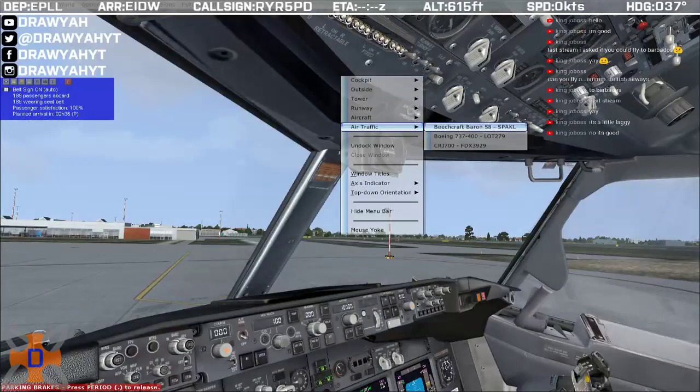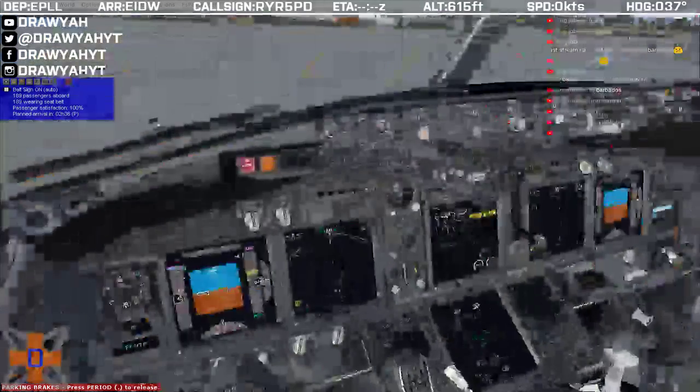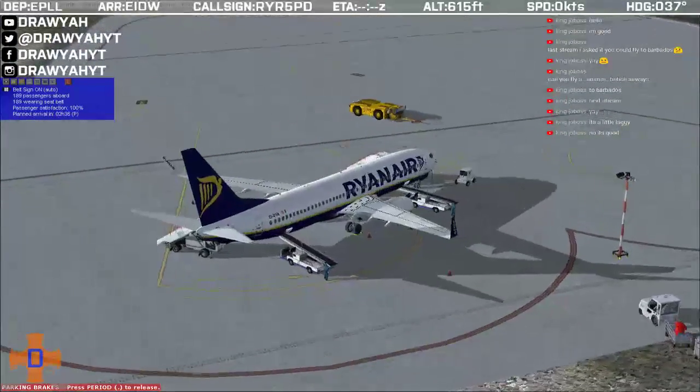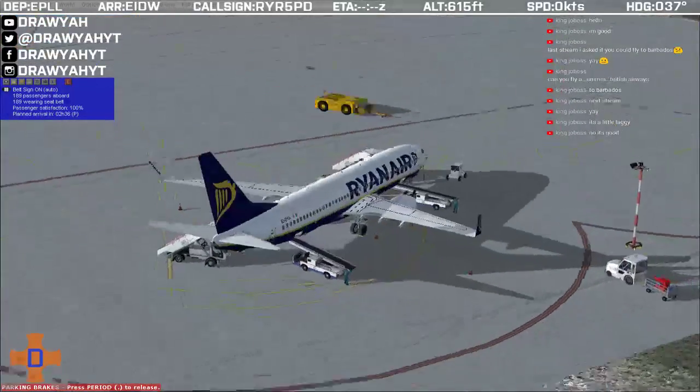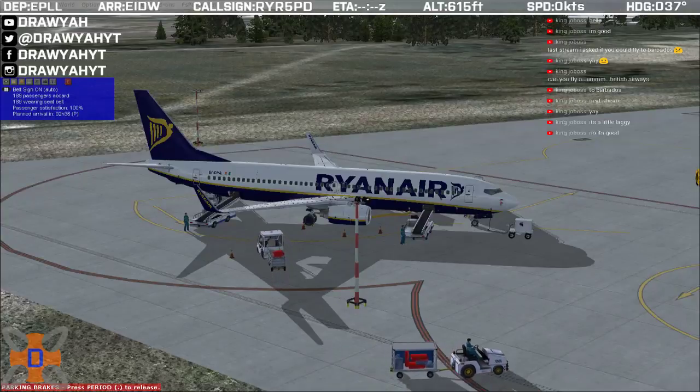Yeah, so we've got some traffic as well in the area. 734 LOT, CRJ 700 FedEx, and we have another one. And then Baron 58 SPA. Euro lots? No, can't be. Ah, Spackle, sorry, I'm looking at behind the chat box. No, that's just a private aircraft. So a bit of traffic in Poland right now, and I'm expecting a lot more when I do enter the United Kingdom. Might also have some tower in Dublin. We'll see what happens during approach.